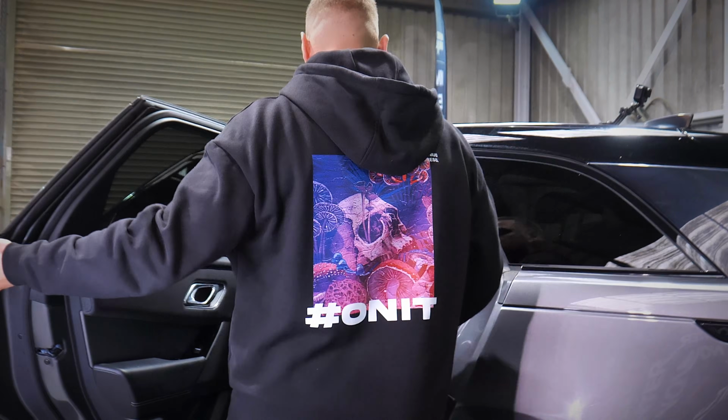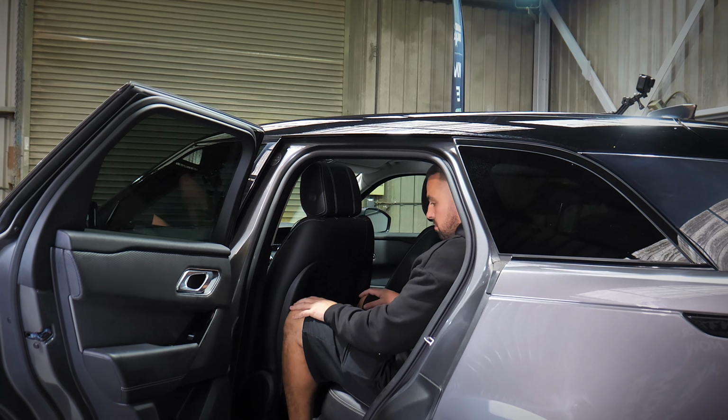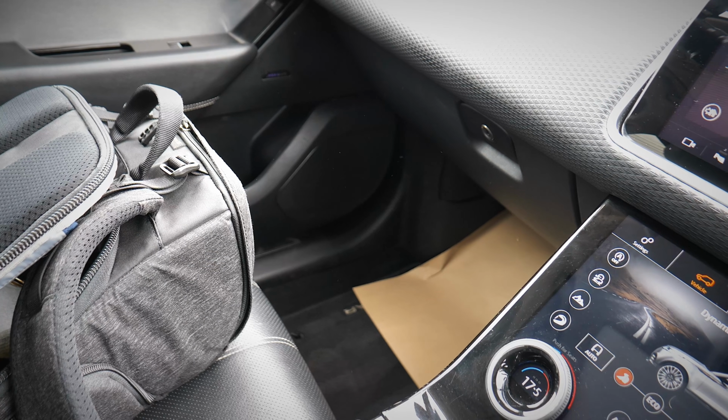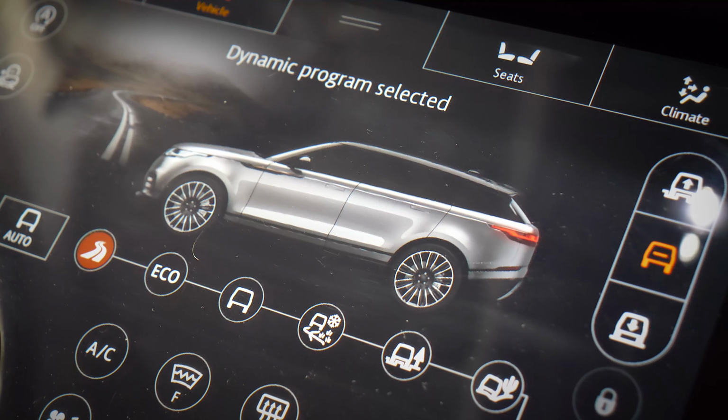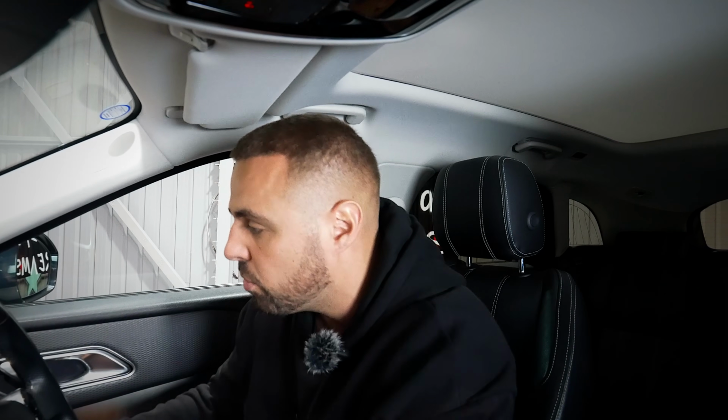Now I'm about 6 foot, I don't actually know how tall I am. I'm about 6'2", and you can see me sat in the back seat there behind the passenger, and you can see as well the passenger seat has got plenty of leg room as well. So this is all stuff that I'm really familiar with because, like I say, I get great daily use out of a Range Rover Sport.